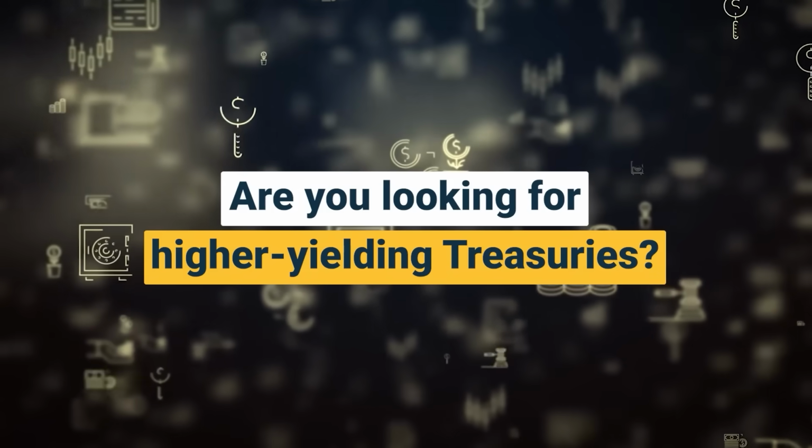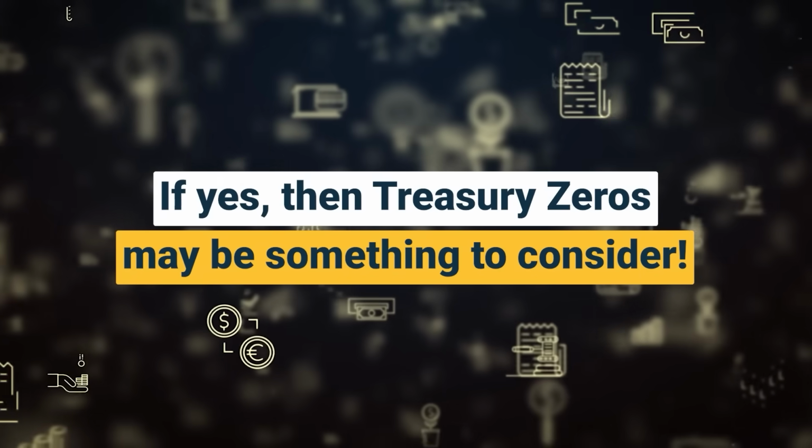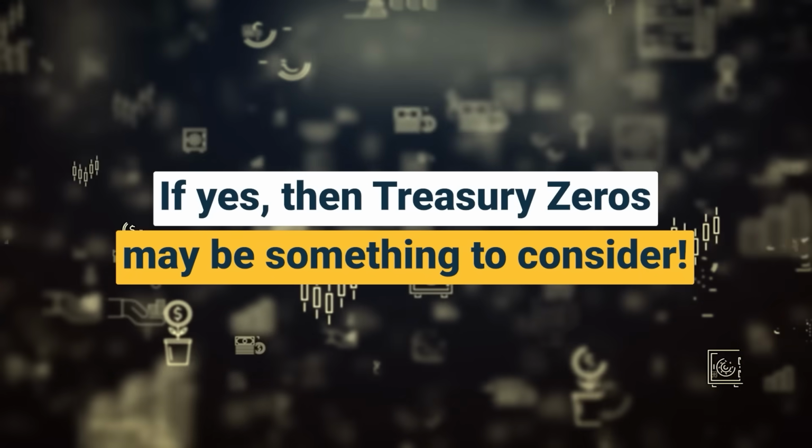Are you looking for higher yielding treasuries? If yes, then Treasury Zeros may be something to consider.